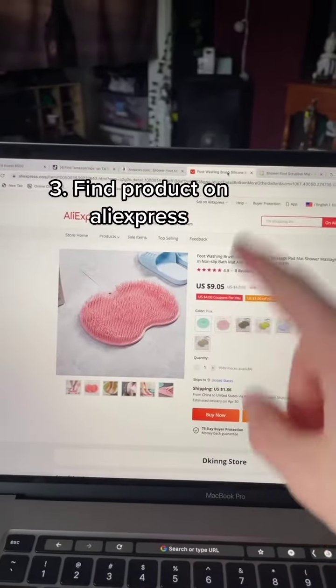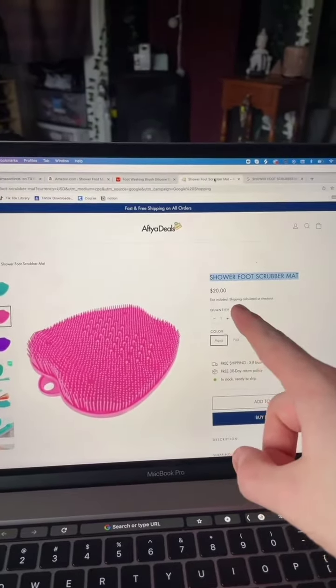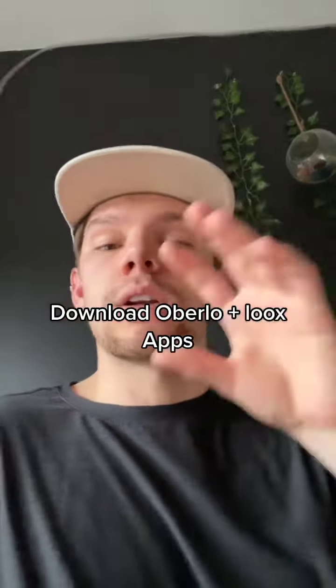Next, we're gonna locate the product on AliExpress. Looks like we can get it for $9 and sell it for $20 easily. Then we're gonna download Oberlo to import the product from AliExpress as well as Loox to get photo reviews on the store. If we add up the entire cost for your Shopify store, all the apps, the domain name should be around 100 bucks.